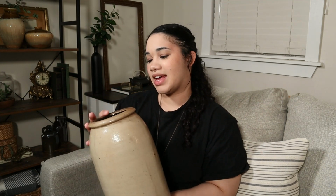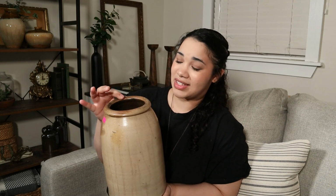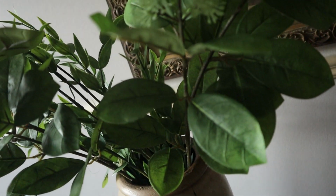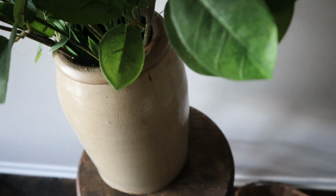Okay, so next up is this stoneware piece. I really love this beigey cream color that it has, and then the inside is actually black. It's a great size too. I love the fact that it tapers and it has a lip at the top. And I actually really like the fact that this one is kind of almost styled like a vase. I like the fact that I can actually put some greenery in this. I think it's gonna look really cute.